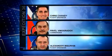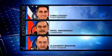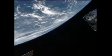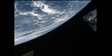The three members of the Expedition 36 crew are now more than halfway through their day, having started at 1 a.m. Central Time. They are NASA flight engineer Chris Cassidy, Russian flight engineer Alexander Misurkin, and Expedition 36 commander Pavel Vinogradov. The crew is currently simulating with the team here on the ground an emergency on board the station so that they can practice running through their emergency procedures.